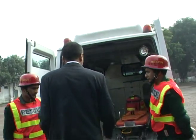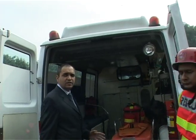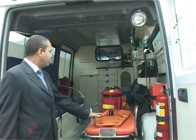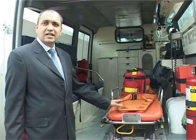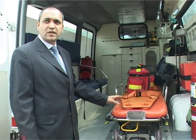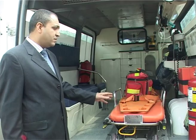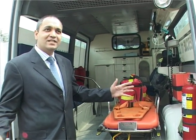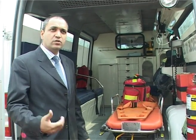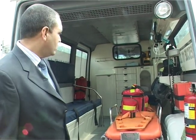So these are the walking wounded, all separated. These are the ambulances that we have developed within Pakistan. They are all fully equipped and all developed within Pakistan, so it has a significant cost saving, and we can replace them in time. If they complete 3 years or more, depending on the running, they can be replaced. We get the van from outside and do the fabrication according to our own requirements.